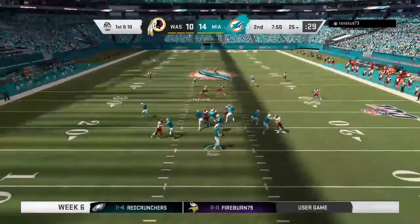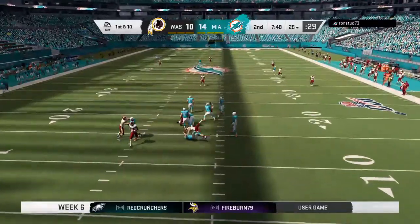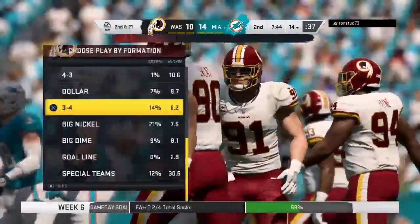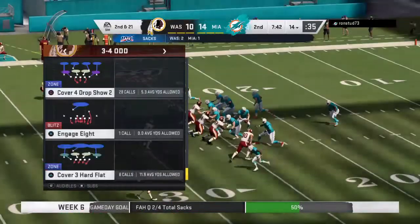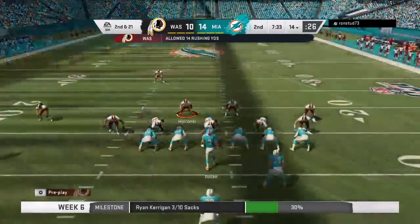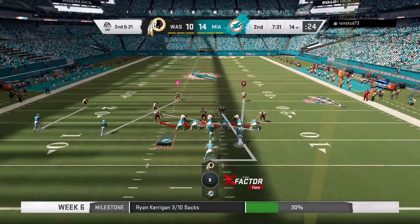They go play action here on first down. Blitz coming, and down he goes. It's Ryan Kerrigan getting the sack. Well, so much for setting the tone of the drive offensively. Giving up a big sack that loses that kind of yardage, not a great start.